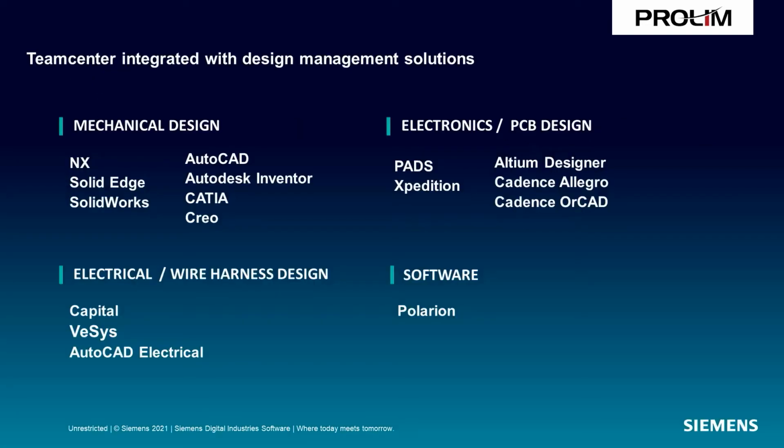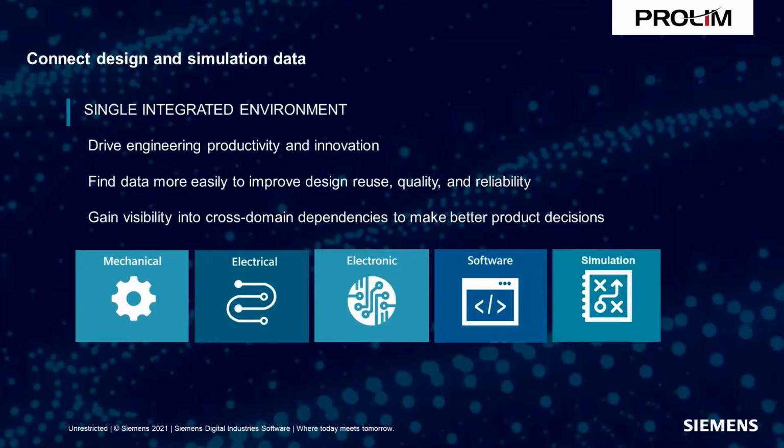Here are the major mechanical, electrical, electronic, CAD, and software tools that Teamcenter is integrated with. We bring Teamcenter inside the design environment so you can be comfortable in the system to which you're already accustomed. It's one thing to just store the data, but it's what Teamcenter does to bring data together from those domains, integrating mechanical, electrical, electronic, software, and also simulation data into a single collaborative environment.